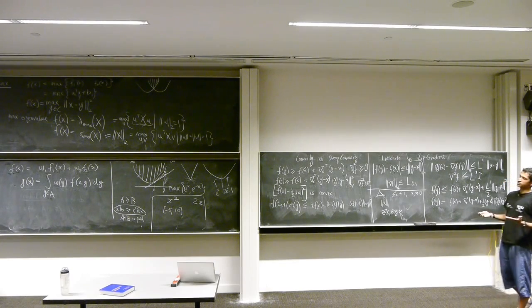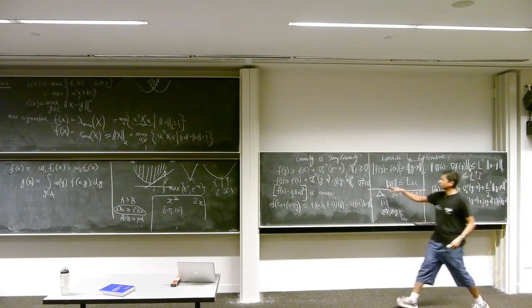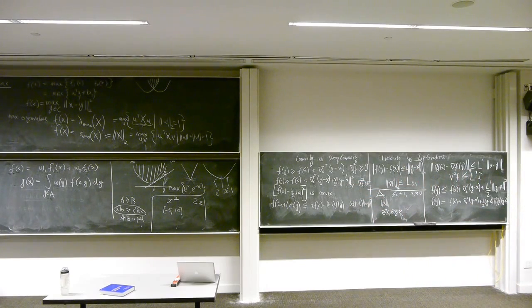And the properties of the function will depend on the set that you're working over. Just as I said that L and lambda are functions of the set, they are also functions of the norm that you choose to work with.